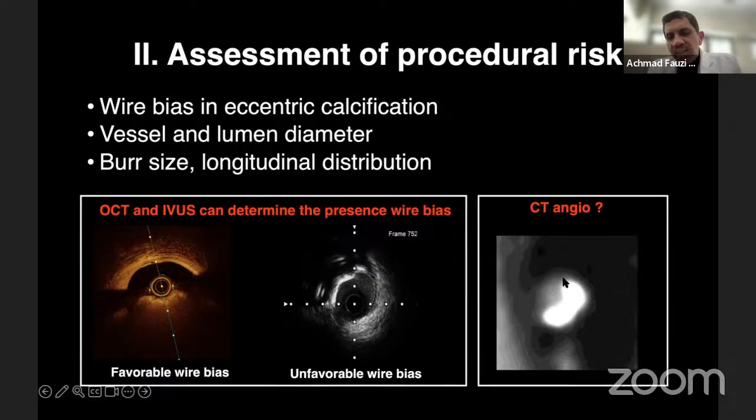How about the CT angio? The CT angio is unable to detect it, but nowadays, if you identify the calcium in the inner curvature of an artery, like the circumflex artery or the proximal part of the RCA, there might be a potential wire bias. But if you identify the calcific plaque in the outer external curvature, then we potentially have a risk with the rota blade in such a situation. So we have to manage it well before rota blade.